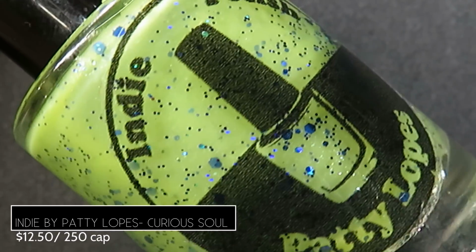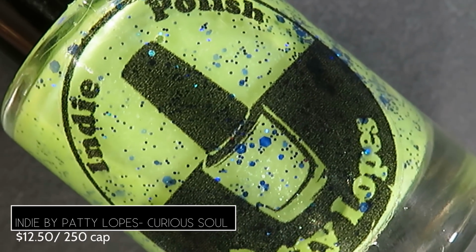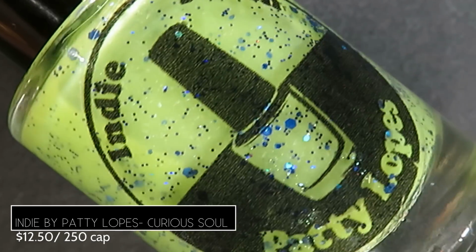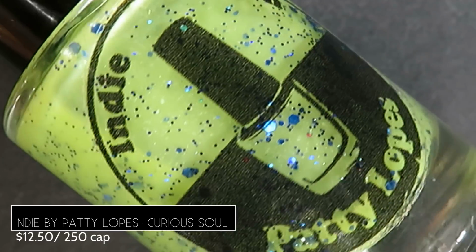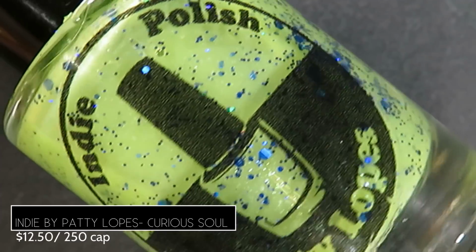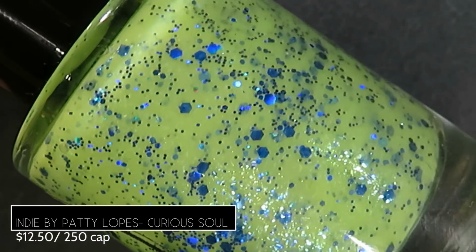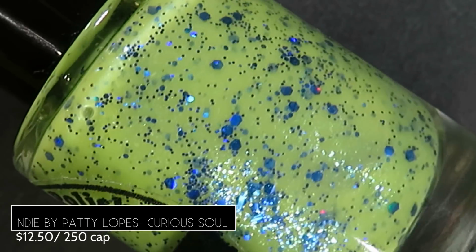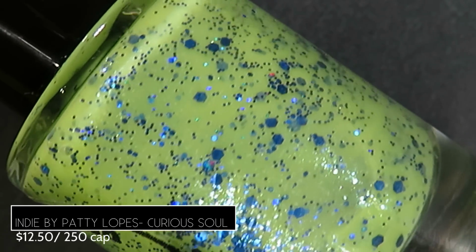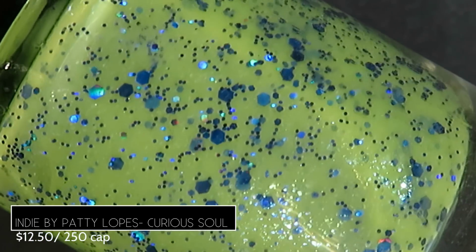The next polish I have to share with you today is from Indie by Patty Lopez, and it's called Curious Soul. It's described as being a green base with a mix of blue holographic glitters as well as some green shimmer. This one's going to retail for $12.50, and there is a 250 bottle cap. So that's a pretty low cap. I have a feeling this one's going to sell out. Remember, if you like any of the items with the low cap, to make sure to set your alarm for 11 a.m. Eastern Standard Time, the date the shop opens, so you don't miss out on those awesome items.